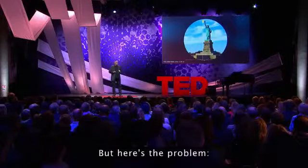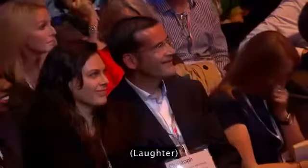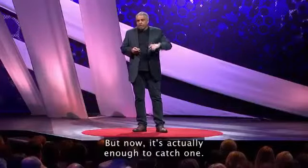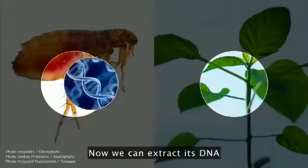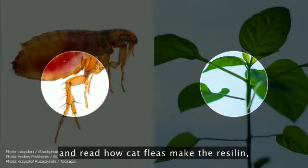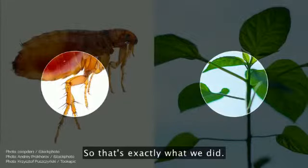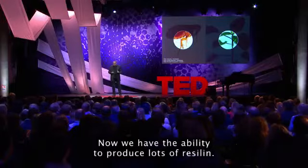But here's the problem. To catch cat fleas is difficult. Why? Because they're jumpy. But now, it's actually enough to catch one. And now we can extract its DNA and read how the cat flea makes the resilin and clone it into a less jumpy organism, like a plant. So that's exactly what we did. So now we have the ability to produce lots of resilin.